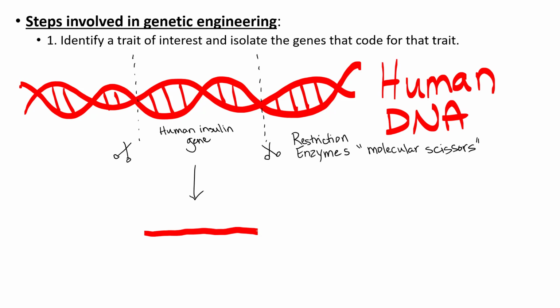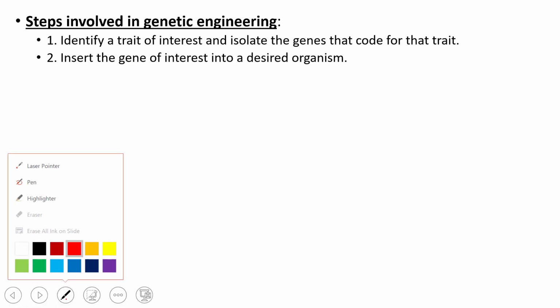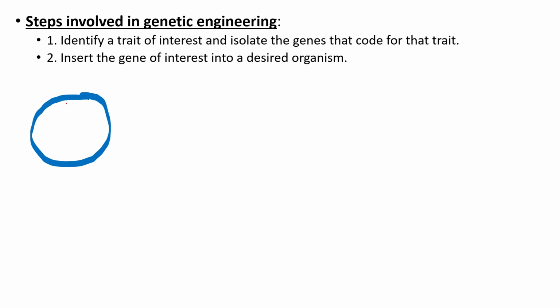Okay, now what are we going to do with it? Well, step 2: insert the gene of interest into a desired organism. Now we have the recipe for making insulin, so we need to put it into the organism that we want to make that insulin. What scientists figured out is that they can take this insulin gene and put it into bacteria. We deliver it into the bacterial cell using a piece of circular DNA that you saw described in that video, and that piece of circular DNA is called a plasmid.